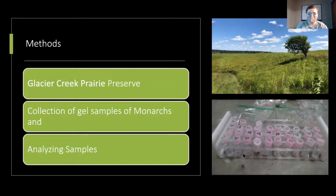So at the prairie, I would capture monarchs, and then I would take this gel substance here in a vial, and I would swab the monarch on their feet and the proboscis. I'll go a little bit more in depth with this with a video, but just to give you some background, that is what I'm doing at the prairie.